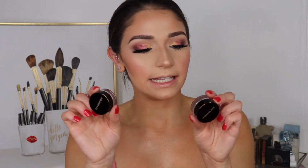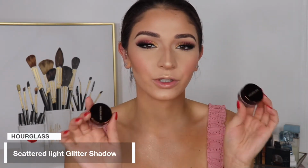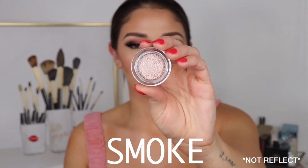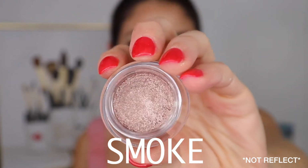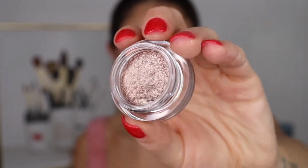Two other things I want to show you that I'm probably not, or maybe I'll try and pop them on my lids. These are from Hourglass. This is the Scattered Light Glitter Eyeshadow, and I have 2 shades here. I purchased these both at IMATS a week ago, and I have to say, I never knew that these existed. I think they're absolutely stunning. So this is in the shade Reflect. I need to literally put it in the camera lens so you guys can see how freaking beautiful this is. So freaking pretty.